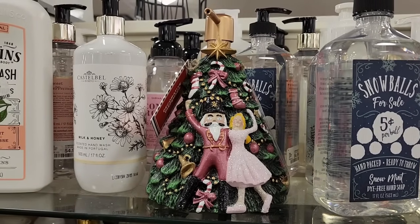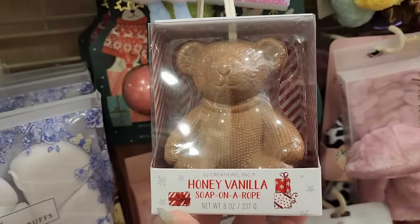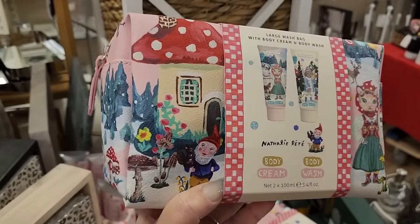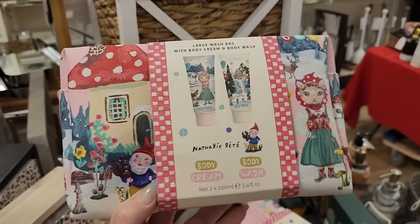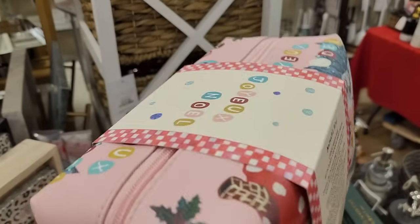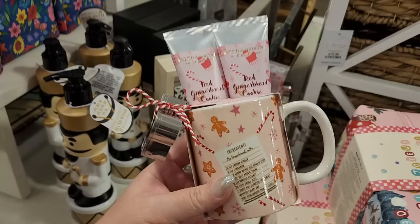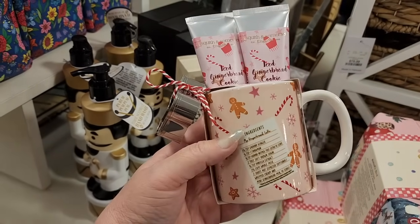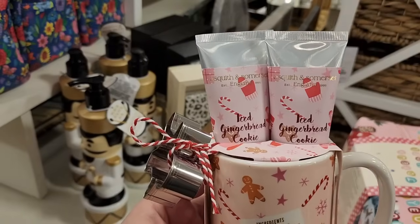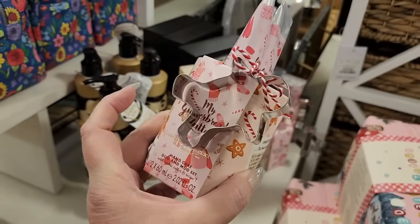$13 on the soap dispenser. $5, honey vanilla soap on a rope. Is that coming back? Look at this for $20. It has body cream and body wash. Cute gnome, actually. Mushrooms. Adorable kitty. Y'all, and this pink is amazing. $8. Look how cute this is. Gingerbread latte recipe. And it has iced gingerbread, I'm assuming. Maybe lotion and a cute little cookie cutter. This is great.